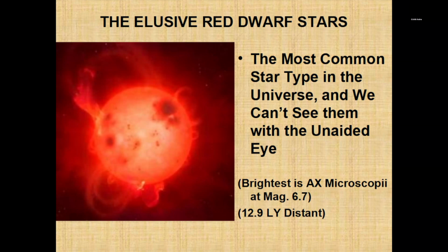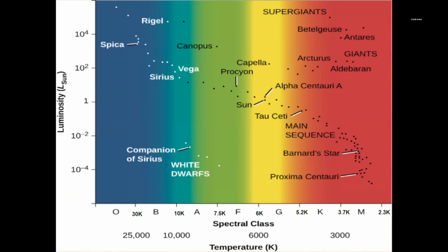We will be talking about the red dwarf stars, which, although there are a lot of them, you can't see with your naked eye. The very brightest one is in Microscopium and is mag 6.7. So unless you are really, really good with your eyes, I don't think you'll be able to see it. I certainly wouldn't. That is the brightest one. It's all downhill from there.